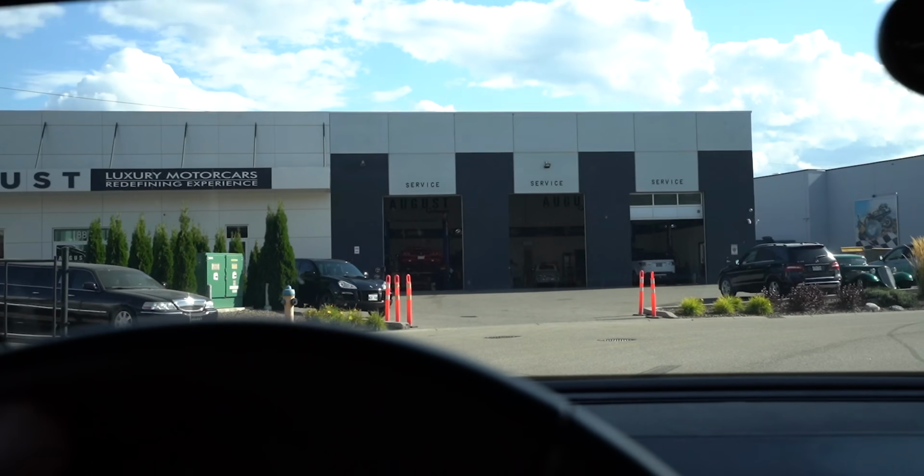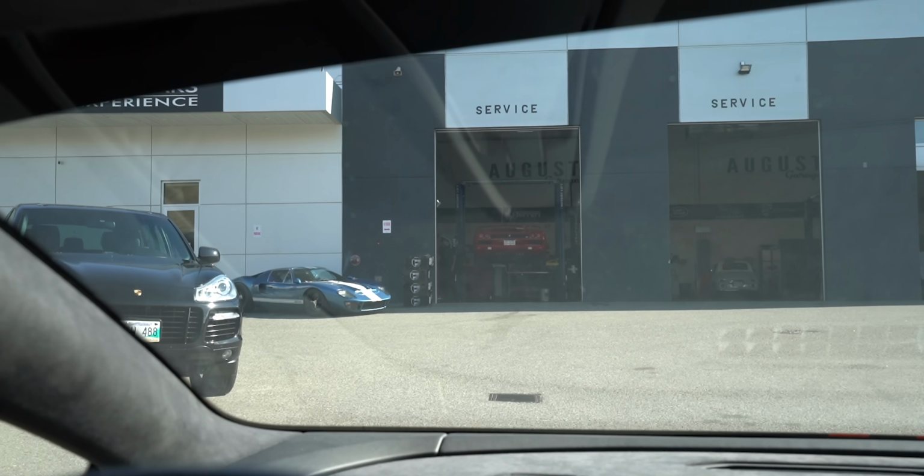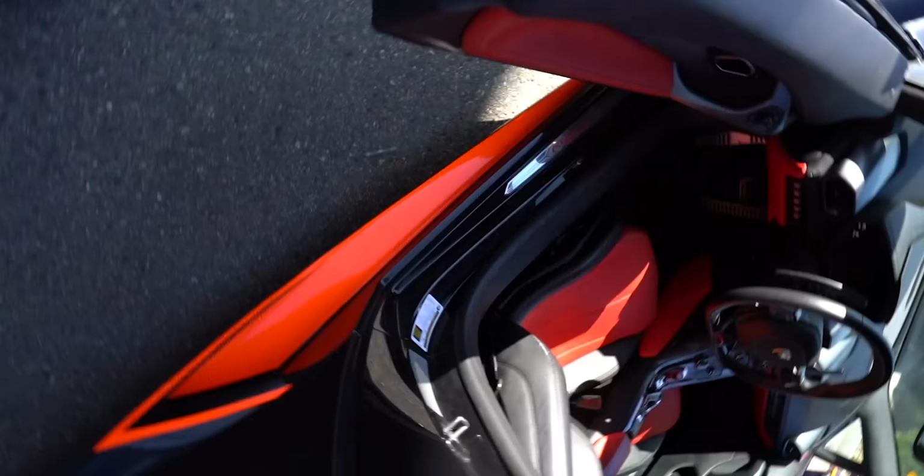Whoa. August Luxury Motor Cars, 884 McCurdy Place, where car buying is made easier than you think. Oh my gosh, a GT40 sitting right there.